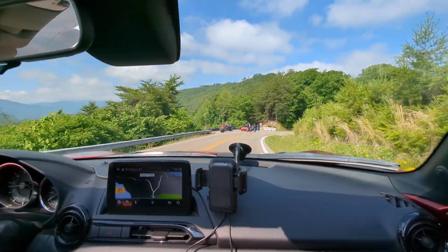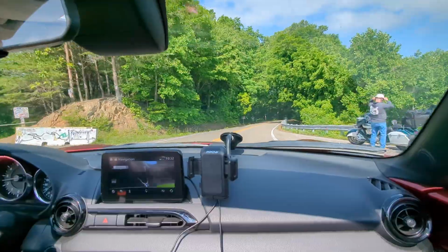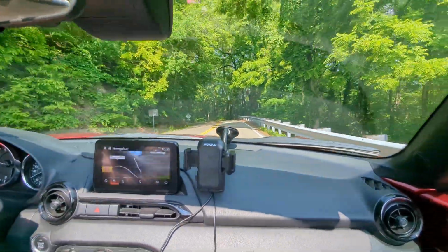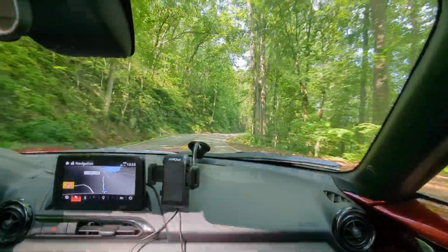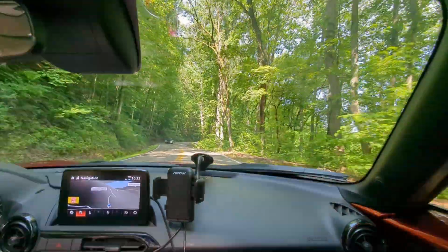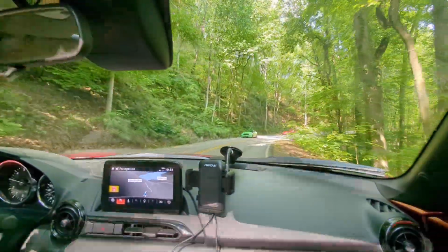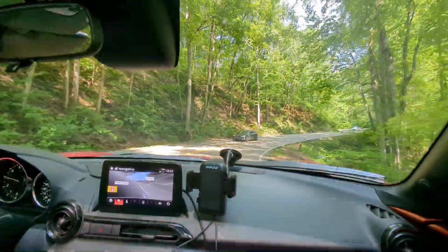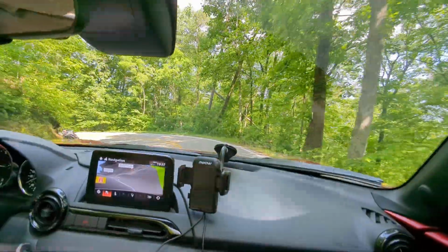There's a nice look out to the left. Look at this. Oh, look at these cars. There's a Slingshot there, Polaris Slingshot. Back into more corners. That was a rest stop, I guess. I'm not sure at what segment. There's a ride-friendly. Oh, there's a Miata. He gave me the wave.